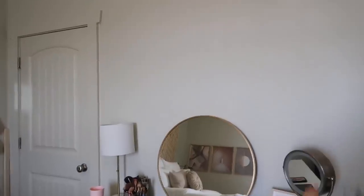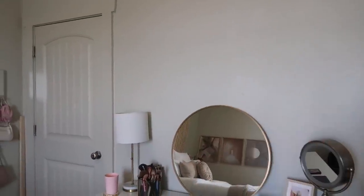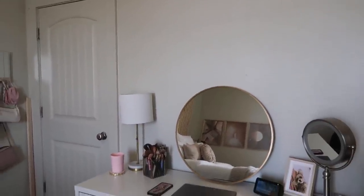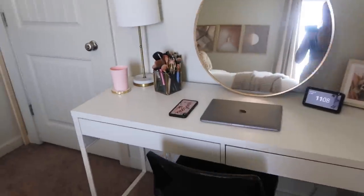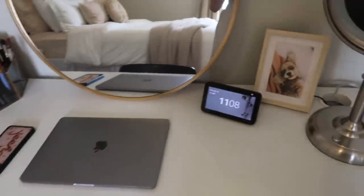So there's a lot of emptiness, and I don't think that every wall needs to have something on it. I do think there's a lot of emptiness on this wall. So that's maybe the one thing that I'm not fully done decorating for this room. I'm kind of considering getting a taller mirror just to take up some space, but also I don't want to spend the money.